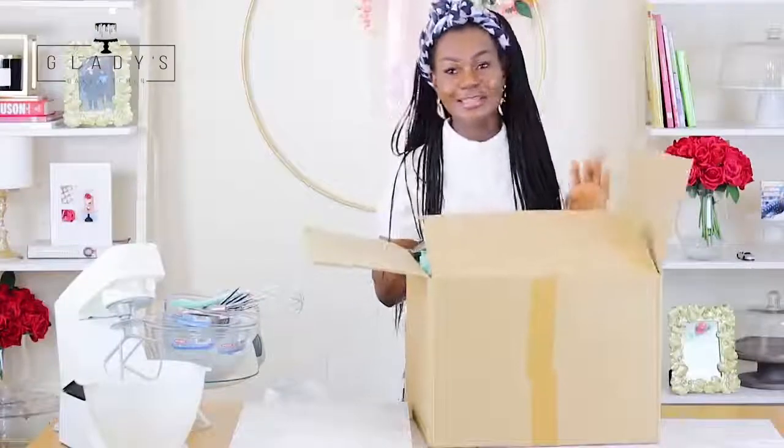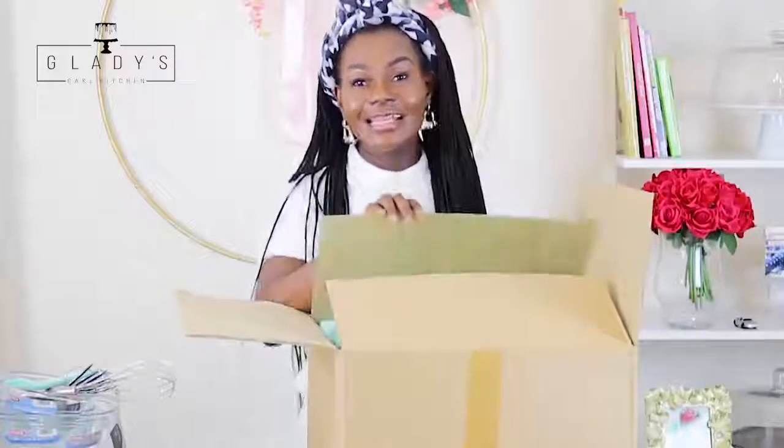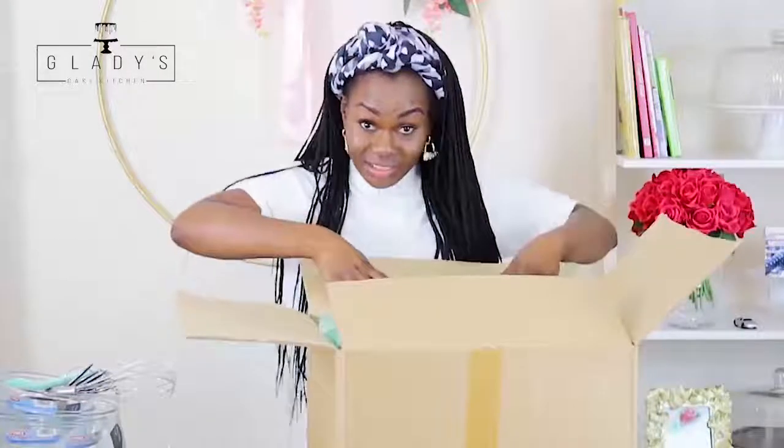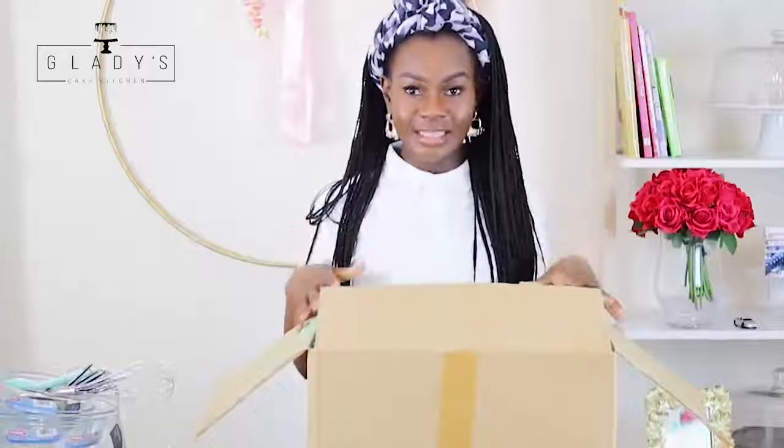The first item I bought is an edible printer. I haven't actually looked at this item in detail because I wanted to save it for this video, obviously. But this morning I was tempted to open this item up only to check for an extra item that I bought. So that's why the box is open. But this will be the very first time that I get to see the edible printer.